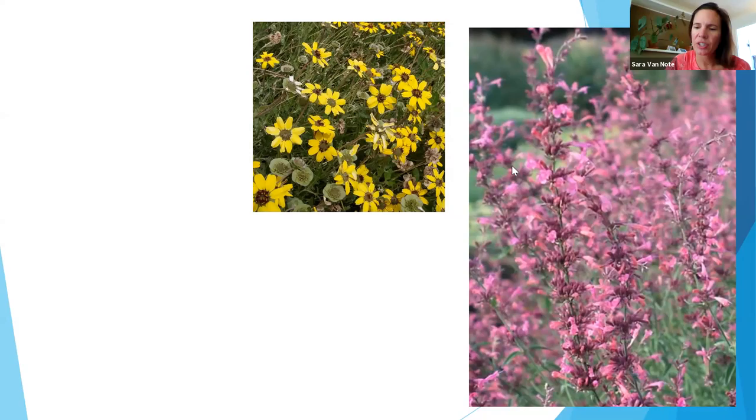So one of the nicknames for this plant is actually hummingbird mint. So I think this is one that hummingbirds would like. I'm not sure about bats just because it's a little bit too skinny. It's like a pretty small, skinny tube. I think it might be too skinny for a bat to get their nose into.